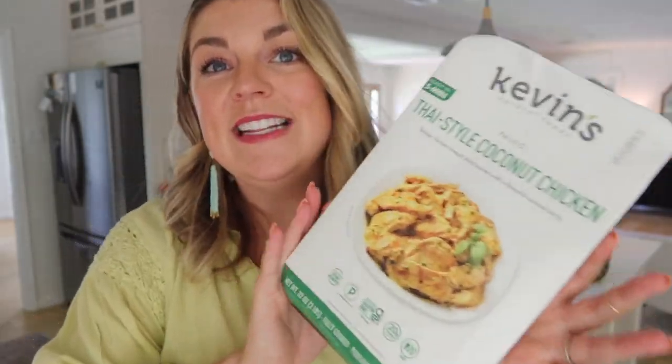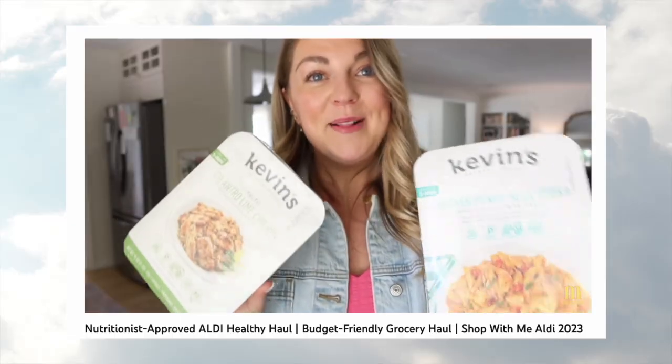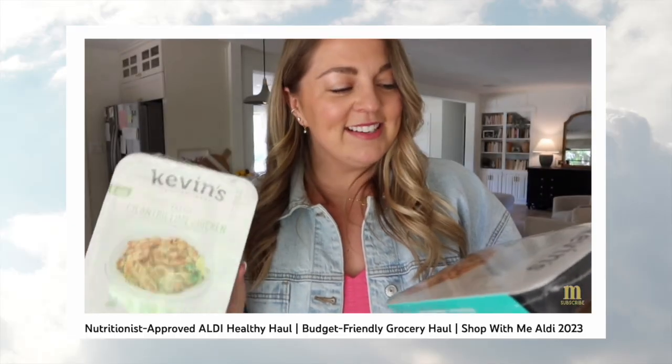Today I grabbed this Kevin's Thai style coconut chicken. I mentioned Kevin's in my Aldi haul. Without checking every single ingredient, I can almost guarantee you anything from this brand is going to be something that I would give my 2 thumbs up to. I love these because they're pre-made, pre-cooked. They take literally 3 minutes to throw on the stovetop and heat up.